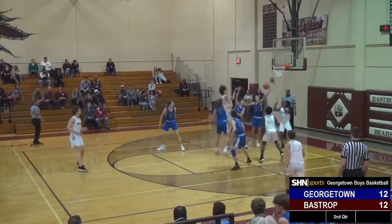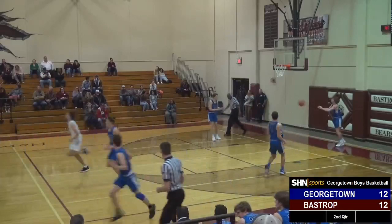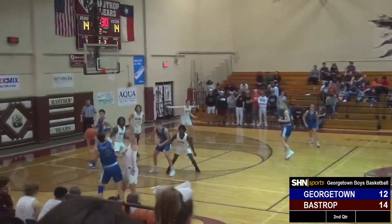Stasuli gets the ball at the right elbow, drives all the way in, tries to dish it off to Overton. Slapped away, but right into the hands of Jackson. Jackson knocks down the easy jumper right in the middle of the lane and evens the score up at 14 apiece. 5:30 left in the first half.